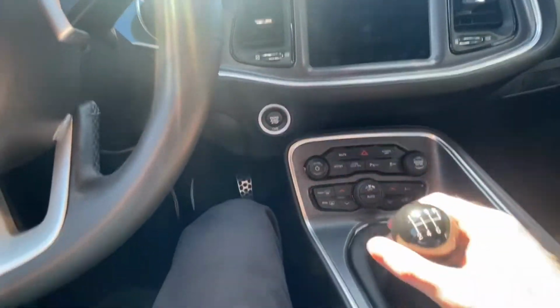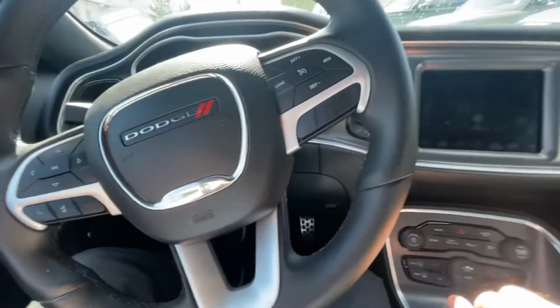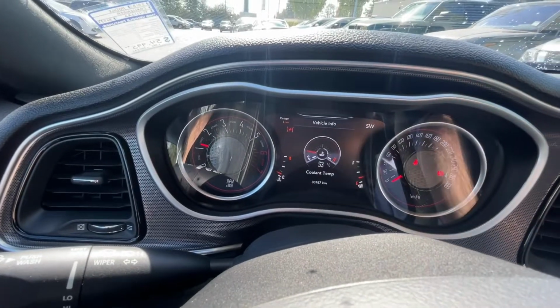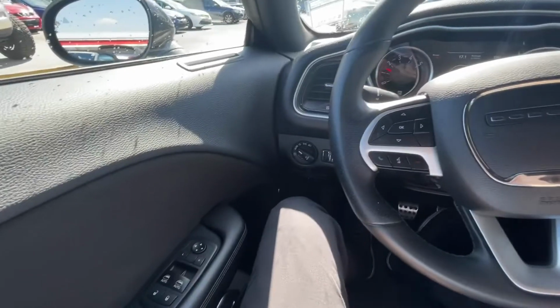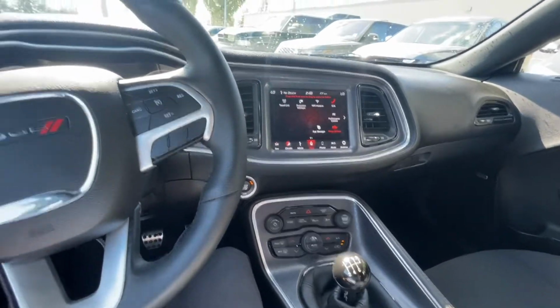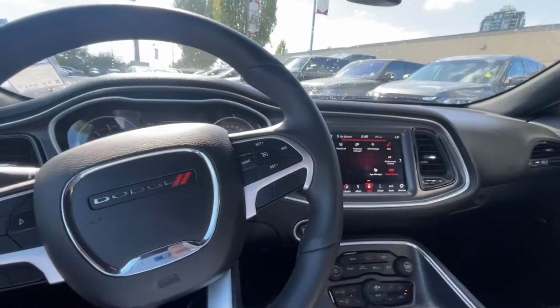Now let's start it. All right. Little nice graphic right there, 6.4. I like that a lot. It greets you every time you start the vehicle. I mean, it sounds really cool. Very, very nice sounding car.